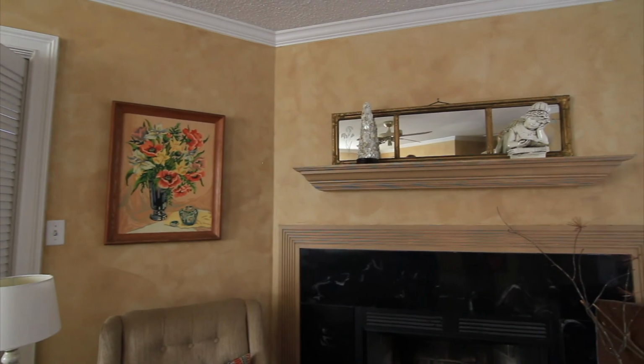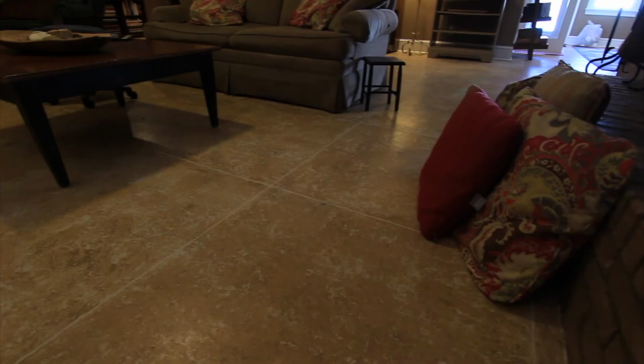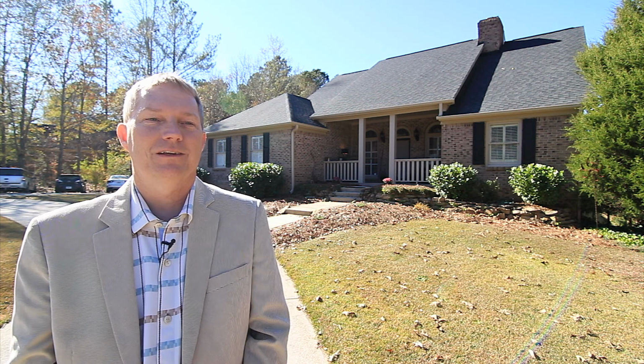My seller's an artist, so you'll see custom painted faux walls, and even the basement floor looks to have large tile squares, but it's actually been hand painted to look like tile on the concrete floor. Come on in and let's take a look around.